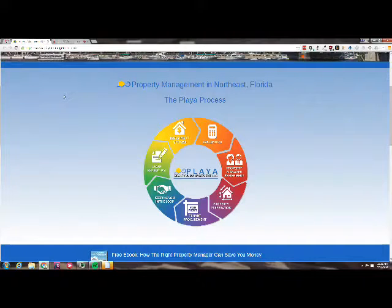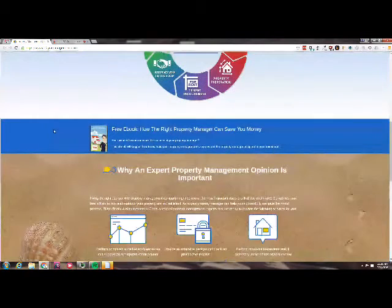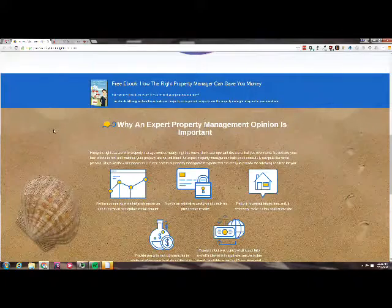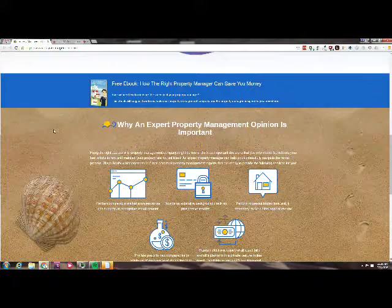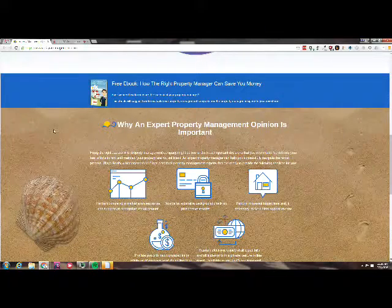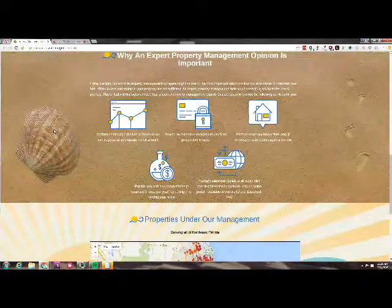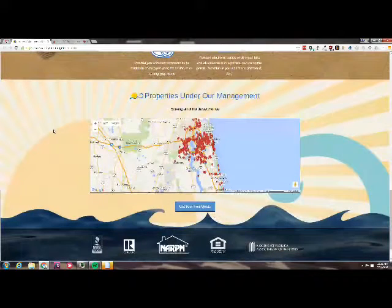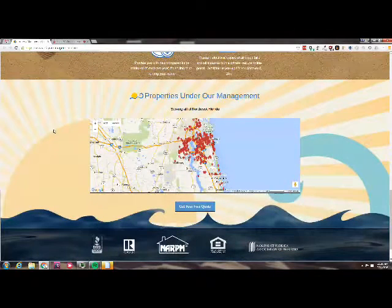You can scroll down a little bit. Okay. The free ebook is good. I think people do like things like that. I think as long as there's not a lot of information to fill out, that's okay. I like the why an expert property management section. I believe if you scroll down just a little bit more, I would put a call to action there to either request a quote or get a rental analysis between going into the properties.